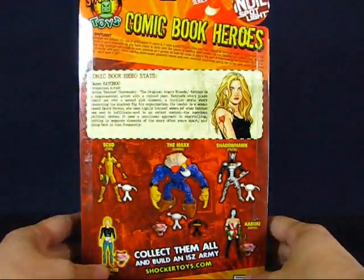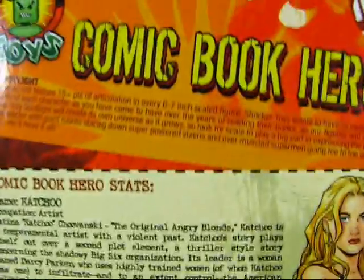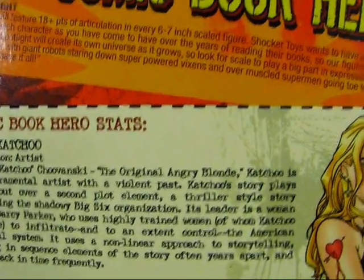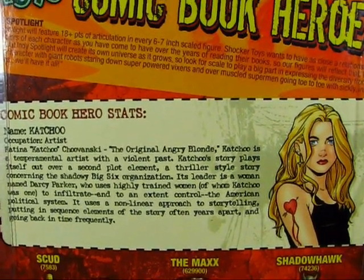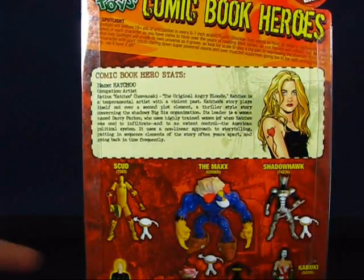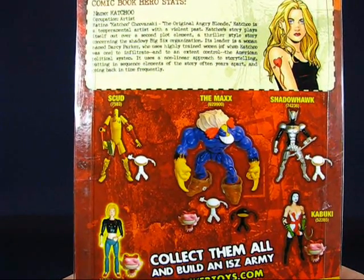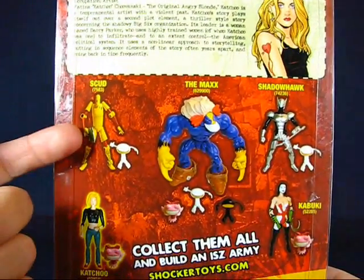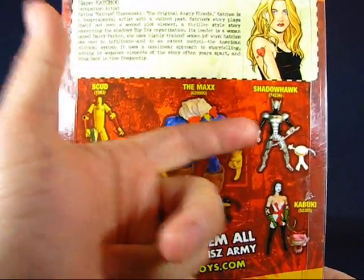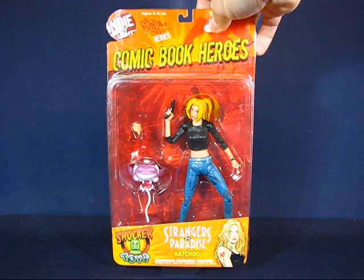And taking a look here at the back of the package, you can see a description of Katchoo, or Katina Chuvansky, on there, and it has a nice description. And down below, you can see the figures in the first wave of Indie Spotlight comic book heroes, or the Max series. We have Scud, the Max, Shadowhawk, Katchoo, and Kabuki. We'll be right back and have this figure out of the package.